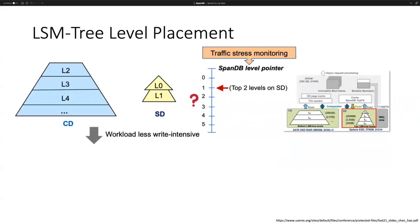The other feature of SpanDB is that we can move LSM-tree levels to either the speed disk or the capacity disk, depending on the workload. So on this slide, we have this capacity disk that's holding levels 2, 3, and 4, and we have the speed disk that's holding levels 0 and level 1. So level 0 is just mem tables flushed directly from the host memory. And when we are running some workload, SpanDB just monitors the bandwidth at the speed disk, and then can move direct writes from levels depending on the contention at the disk.